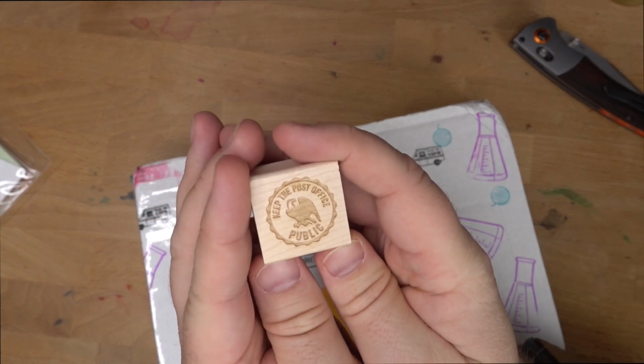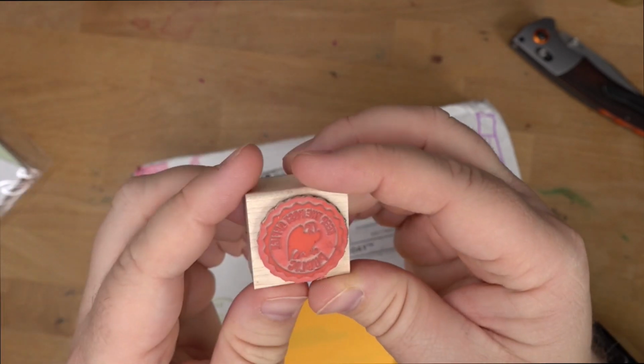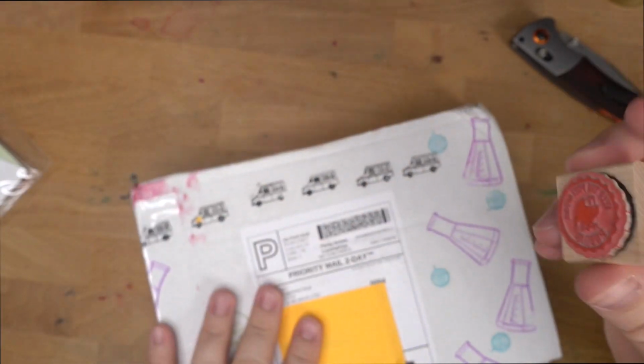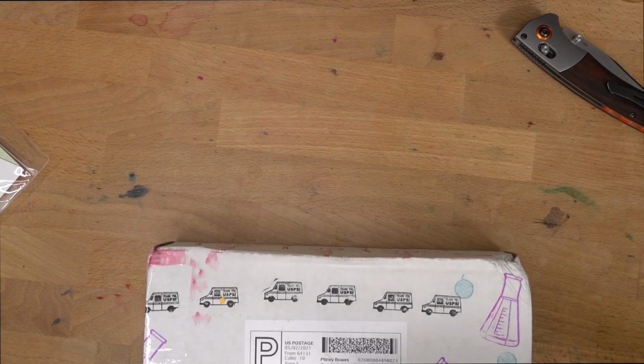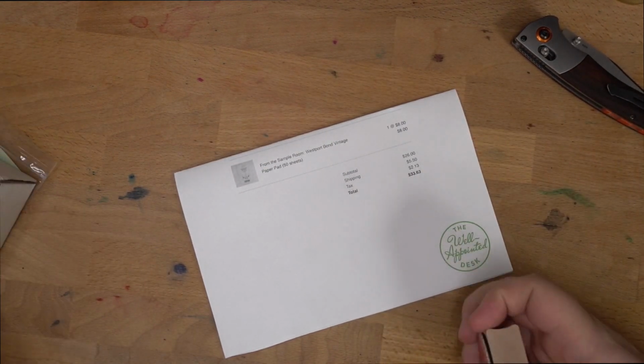All right, so here is the Keep the Post Office Public stamp. Has a little post office eagle there. You can see the, here we go, a little bit of junk off there. There's a nice imprint. Let's go ahead and stamp something. This was $11, this little rubber stamp.